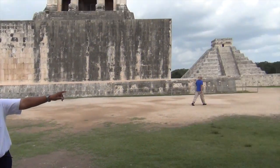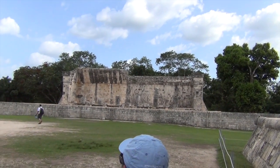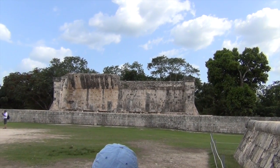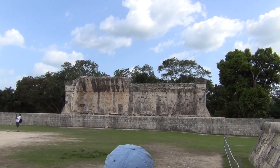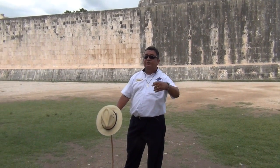Look at the stage. It was for the dancers before and after the game. The dancers. Remember this. It was not just a game. Very important religious ceremony.